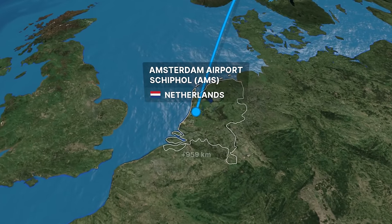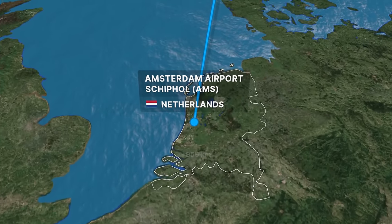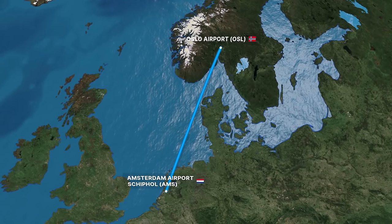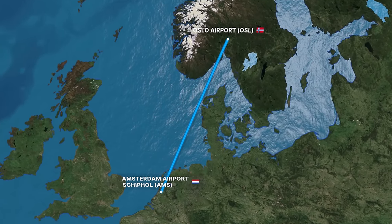Nordic 58 Uniform, descend 40, vector runway 06, information Kilo. Descend 40, runway 06, information Kilo, Nordic 58 Uniform. Shuttle Southern 345, turn right.